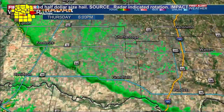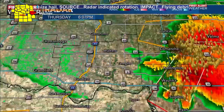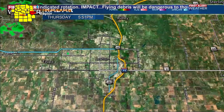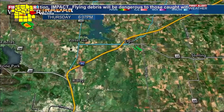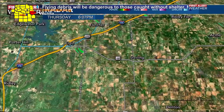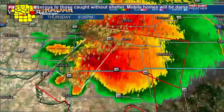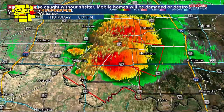Frederick, passing by Granfield, Walters, we are no longer seeing anything. We are dry in Geronimo and in Lawton, Medicine Park, as well as Porter Hill. Maybe some sprinkles near Elgin. The bulk of the precipitation right now is still where we have these tornado-warned storms.